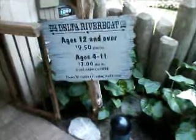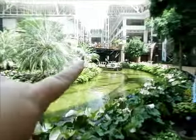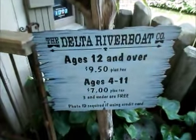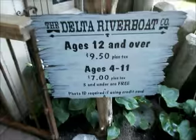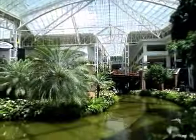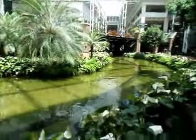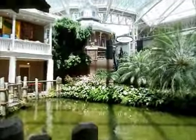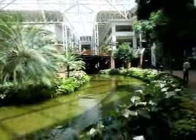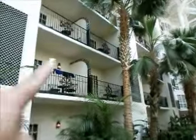So they have like riverboat tours and stuff here inside the place, and there's one of the boats right there, but this is how much it is. Ages 12 and over is $9.50, ages 4 to 11 is $3. So if you guys ever want to go on a little boat tour through the Opry Mills Hotel here, you can. It's awesome. It's so pretty in here, and it's just so large. And these are all of the rooms outside.